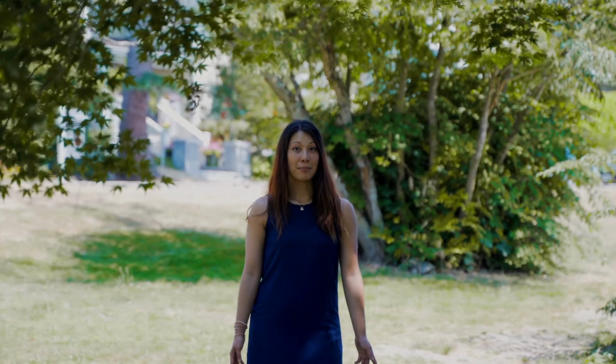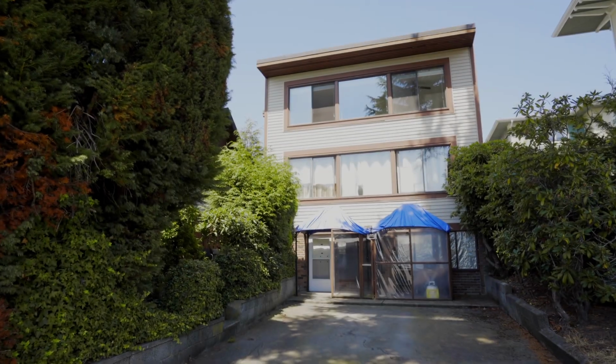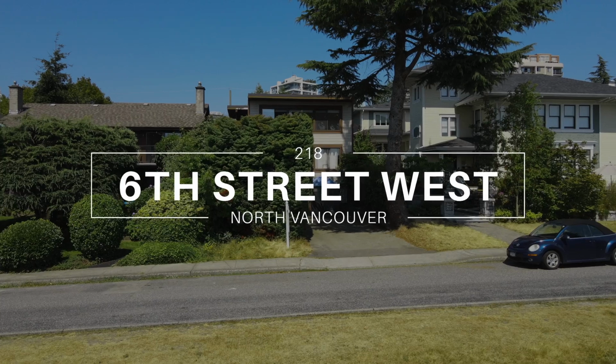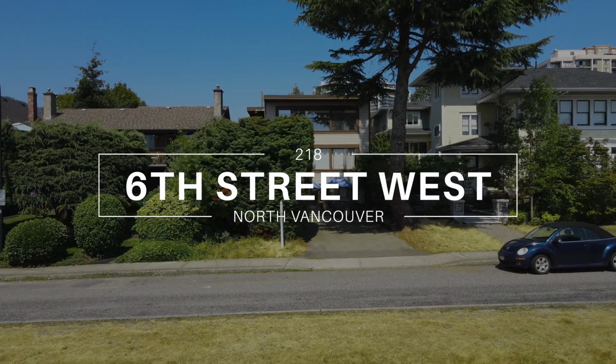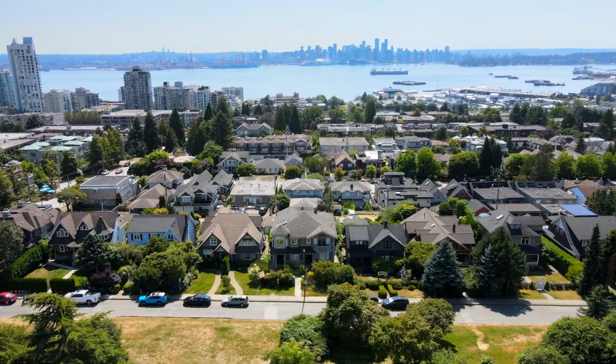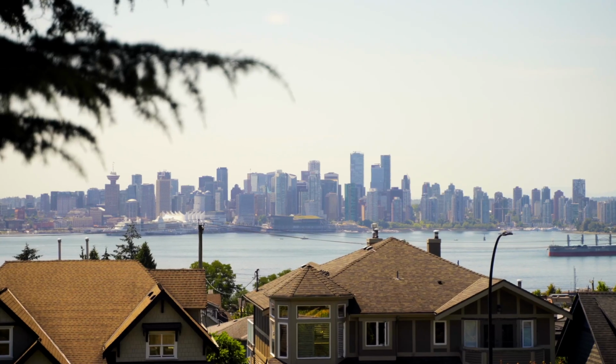Buying real estate can sometimes be a gamble, but this home is a no-brainer. I'm Cari Mai, presenting this 5-bedroom and 3-bathroom home in Lower Lonsdale with gorgeous views of the ocean, Stanley Park, downtown Vancouver, and of Ottawa Gardens where we're currently standing.